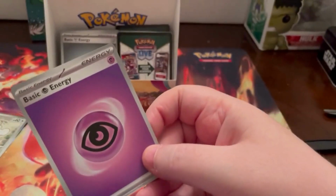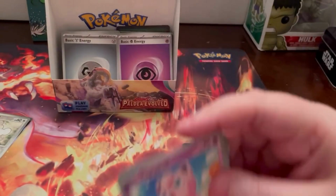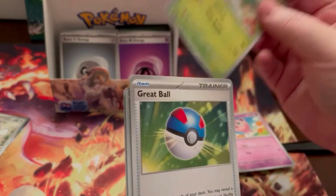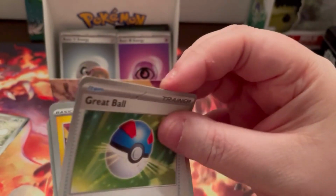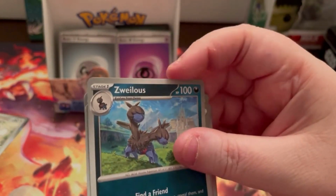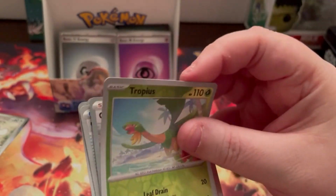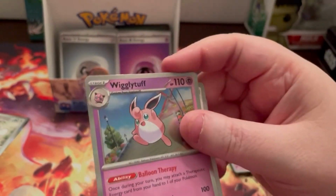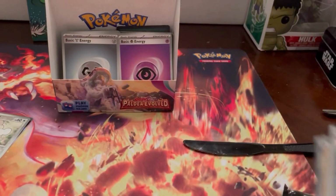Now for energy, we got purple. I think it's psychic. I don't know. All right. Oh, Jigglypuff. Ooh. Girafarig. Oh, he's cute too. Tropius. Great Ball. Not a fire, just regular Great Ball. Pincurchin. Zweilous. Mousehold. Reverse Holo of Tropius. Giacomo Reverse Holo. And Wigglytuff Holo. Yeah, Wigglytuff. I love Wigglytuff.